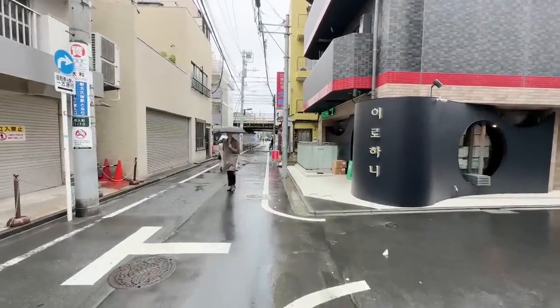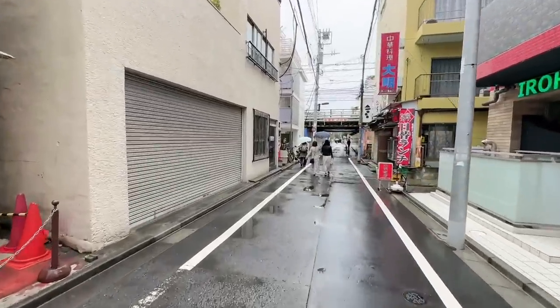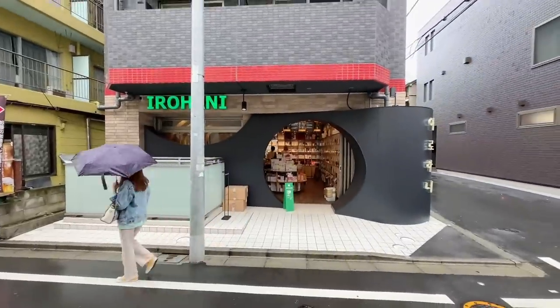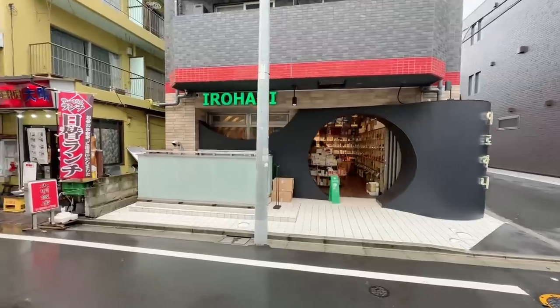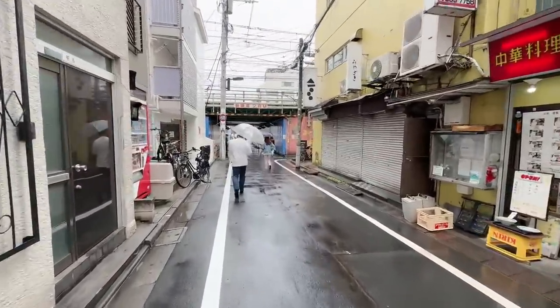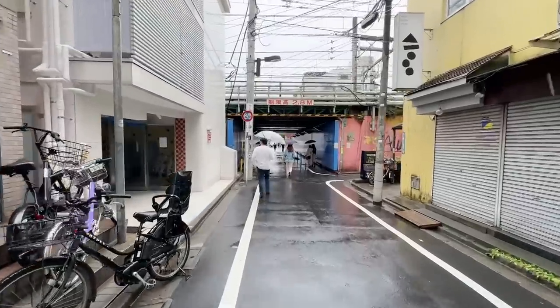Let's go underneath the track and take a look at the street really quickly before we go here. This is a new store. It's Korean beauty products. What? Irohani. So you can get some Korean beauty products. Never seen that before. New shop. We're gonna go underneath the tracks here, just take a quick look, see.